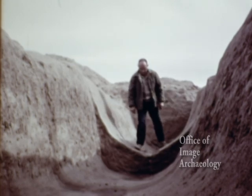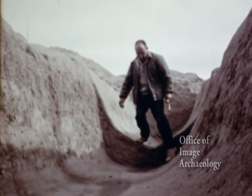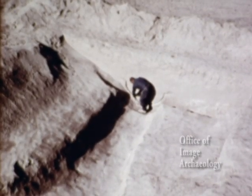At the east edge of Snaketown, we uncovered a canal turnout, or where a single canal split into two. From the main artery, a side ditch led water away to fields on a lower level.